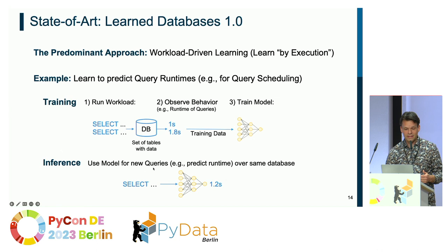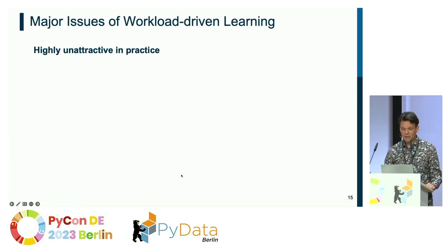And people have shown that this approach is highly accurate. It's much more accurate than the classical approaches databases have been using, because databases typically use very simple heuristics and analytical models that are often not accurate enough. So this type of workload-driven learning has shown much benefit in terms of accuracy. However, it's still highly unattractive in practice. And you might already know why it's unattractive.